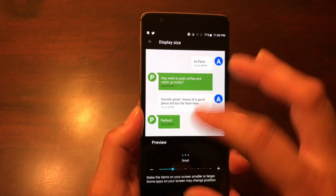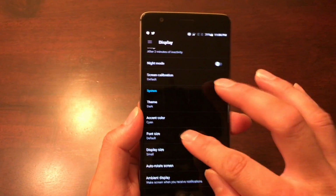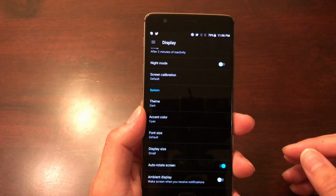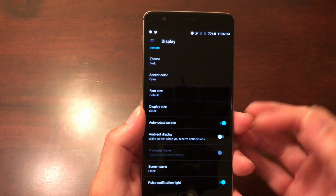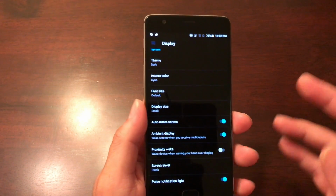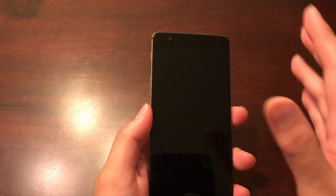If you move everything smaller, your font will get smaller, which is where font size comes in. You can always go into the font size here and increase it if you want to. I just leave it there. Other things like ambient display. If you turn on ambient display, when you receive notifications and the screen's off, it'll light up.